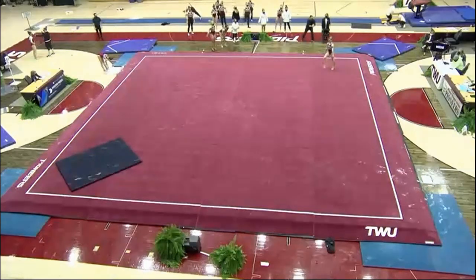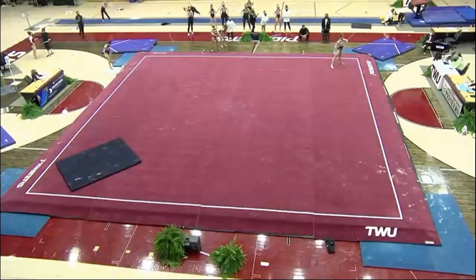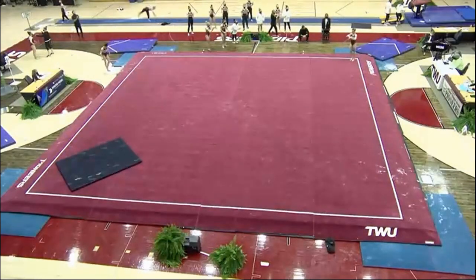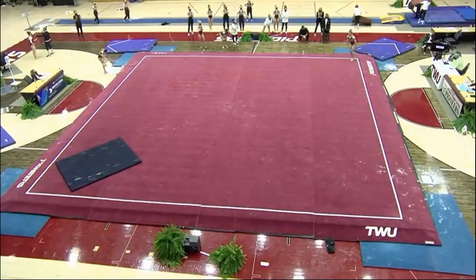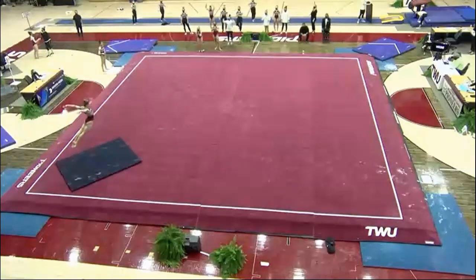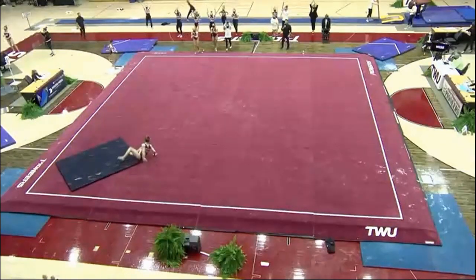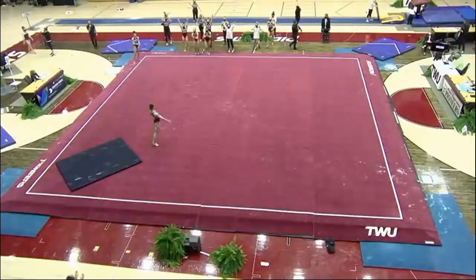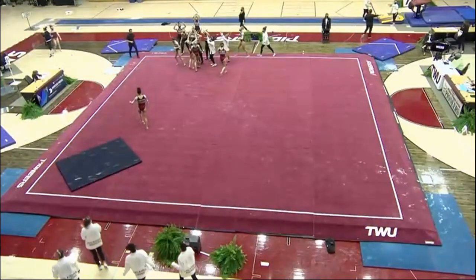She gets ready for... very bountiful throughout the entire routine. This is her last pass. Nice. Good finish. Great finish right there. Super strong floor rotation for the Sooners.